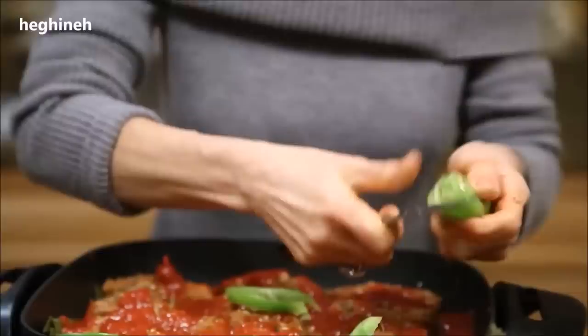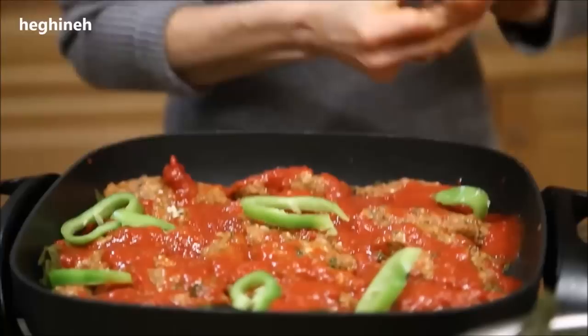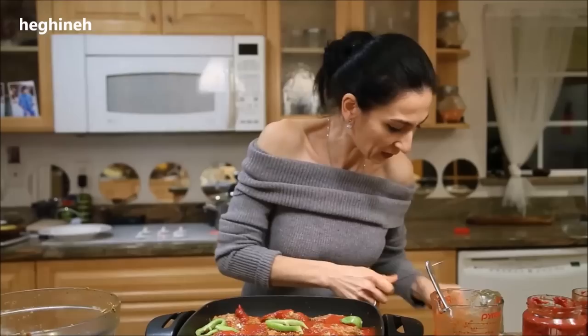Okay, so this is this. And a couple of garlic cloves, or maybe I'll slice the garlic. I'll add one more. And then cover with leaves.